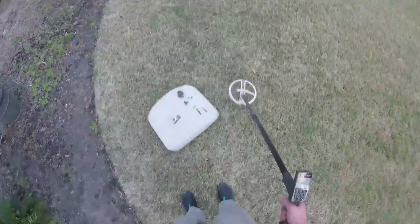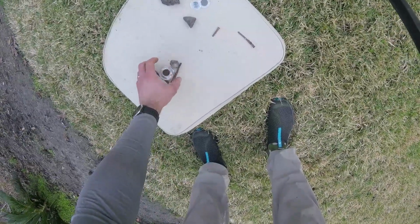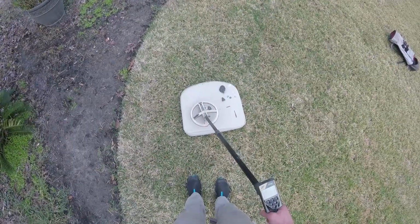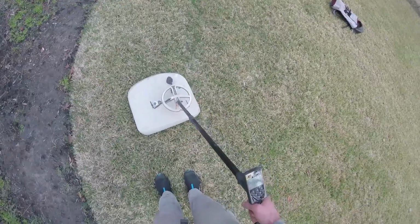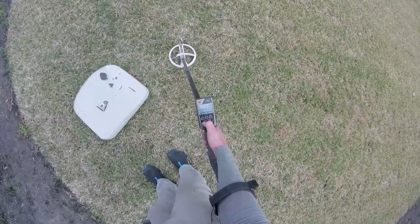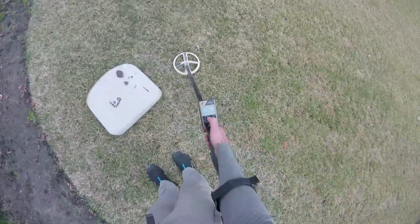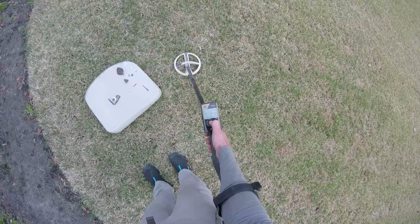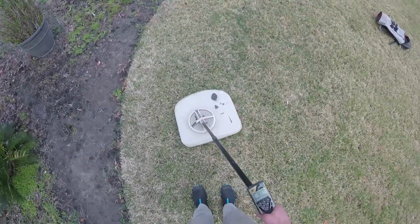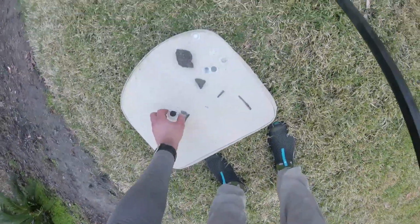Iron nails. Alright, let's introduce a couple more iron nails into here. Let's see if we can still get this thing. Can get it, it's slow. Okay. Go to 26. Jeez. Gets it perfectly. 13. Gets it good. That's impressive.